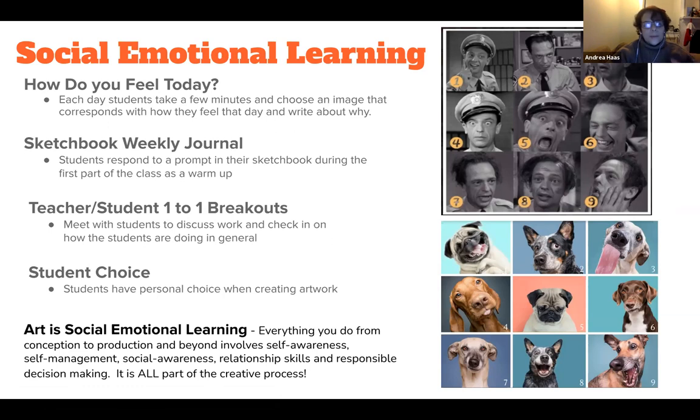But some of the things we've been specifically working on at the high school has been, how do you feel today? You can see my two images on the right. Every day, the students have a Google form to fill out with an image, and they pick which image they feel closest to. We've done a lot of different animals and then of course, Barney Fife. Most of them don't know who Barney Fife is. They take a few minutes at the beginning, and I leaf through them to gauge where the students are throughout the day. Most of what I get is that they're tired or wanted to sleep in, but it's just to see if there's any red flags.